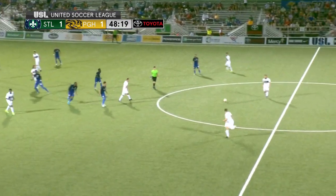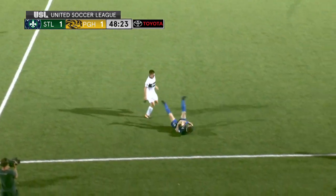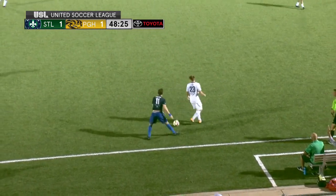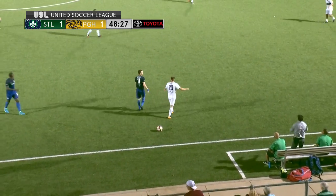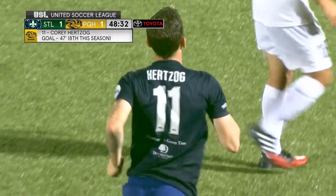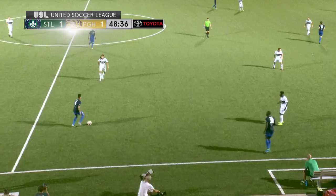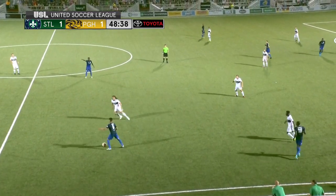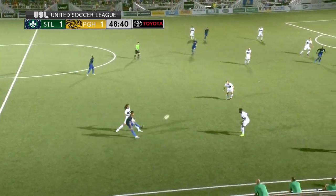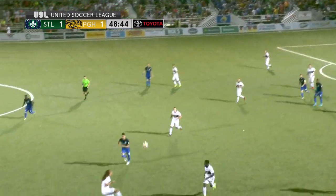Unforced error before the ball pinballs around. And that will be a cynical foul by Ryan Howe. This should provide a lot of confidence for Herzog and Pittsburgh now going into the second half. They've equalized it. Now they have a fair game. They have open opportunity to pursue another goal or two.